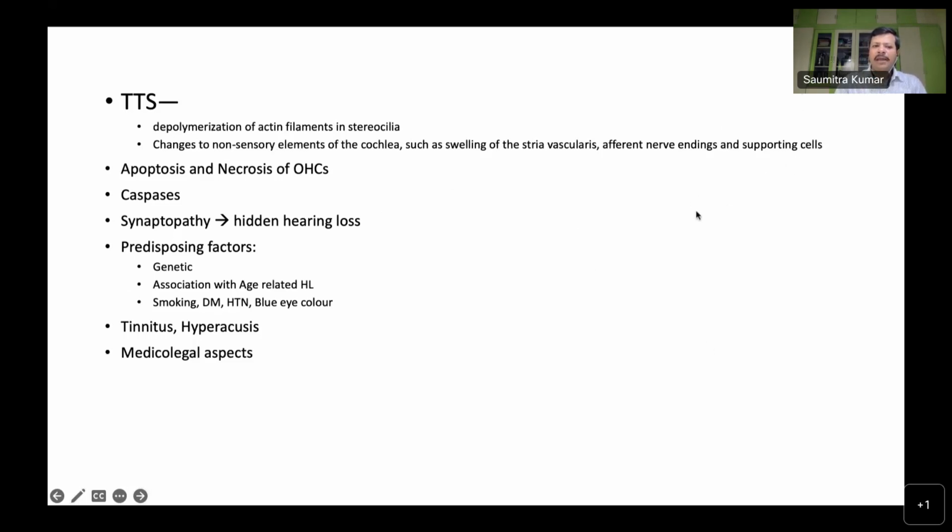There can be apoptosis and necrosis of outer hair cells due to prolonged exposure to loud sounds or due to exposure to very loud sounds. And this apoptosis and necrosis is mediated by certain enzymes, the caspases. We know cysteine aspartate proteases. So these are the enzymes which actually cause sensorineural hearing loss in a lot of situations. Later on, I will show you in different slides that even in ototoxic drugs, these caspases are the culprits.